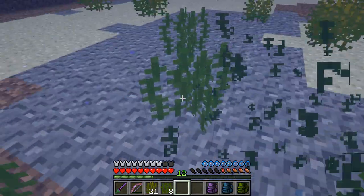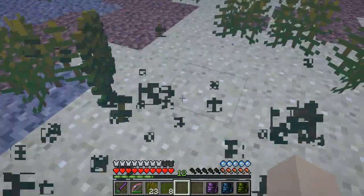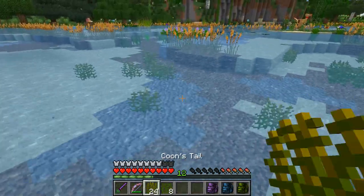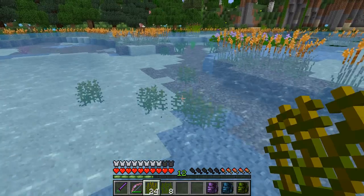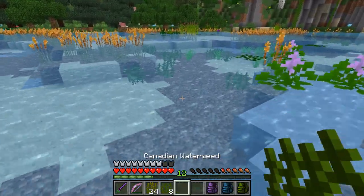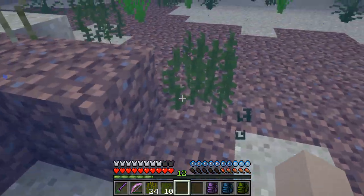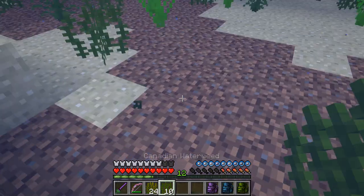Oh, there's some clay right here. Kind of tempted to try to gather that. All right. Lots and lots of these coon tails. They're actually pretty decently colored to be able to just put them down in our river exhibit, I think. Because they kind of have the rough coloring, but I really like these ones because they're nice and green, these Canadian water weeds.